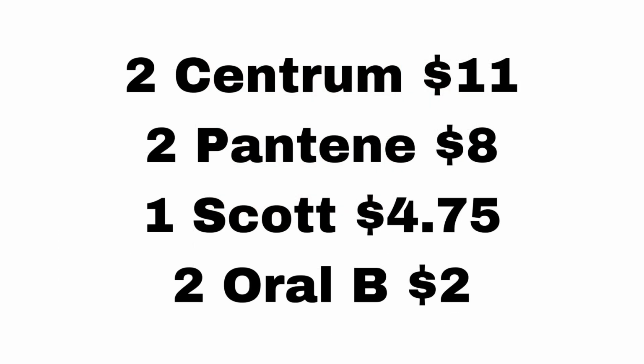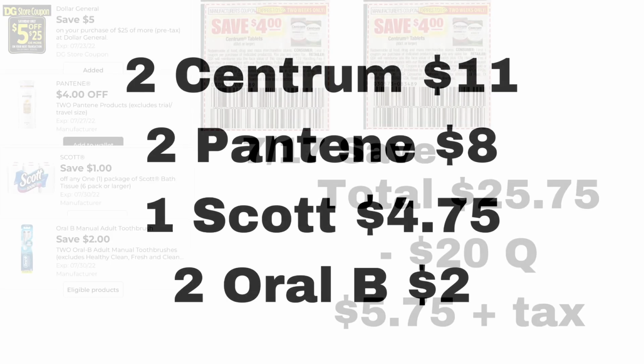In this scenario, you can grab two of the Centrum Vitamins, the 60 count. They are $5.50 each. Grab two Pantene products. They are on sale this week, two for $8. One Scott toilet paper, that's on sale for $4.75, and two of those Oral-B toothbrushes, the Healthy and Clean or the Bright and Clean, priced at $1 each.